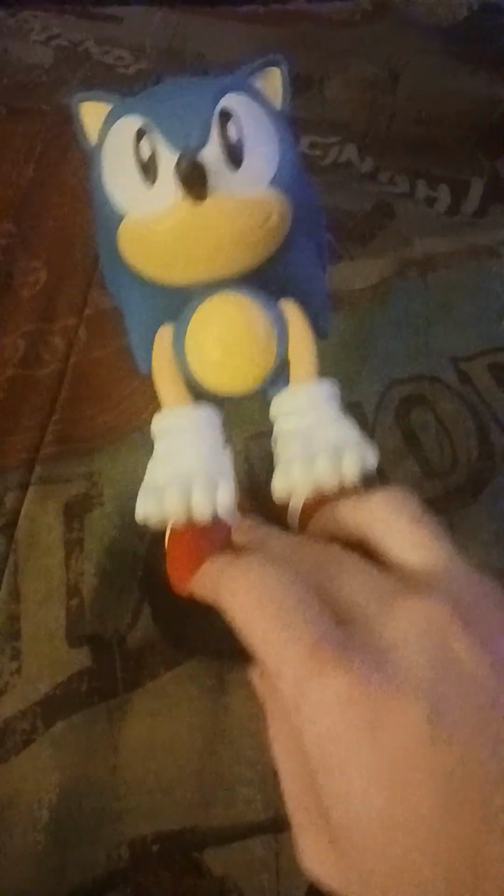Yeah, this Sonic holder looks really cool. I can't stop saying it. Yeah, look at the bottom here. That looks really neat. Let's see if I can read the writing on here. It's pretty hard to see cause it's black. Oh yeah, it's really hard to see.